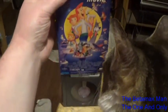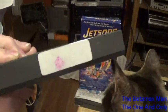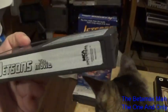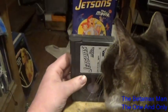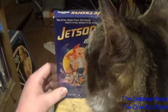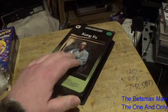And this one is also on a Sony cassette, and here it is. Of course, that barcode is really faded, but it's still there. And then there's the tape. I love it when they come on Sony cassettes, because the Sony tapes last a lot longer and they seem to hold up better. I think Sony and Maxell are the two best quality tapes that you can get.